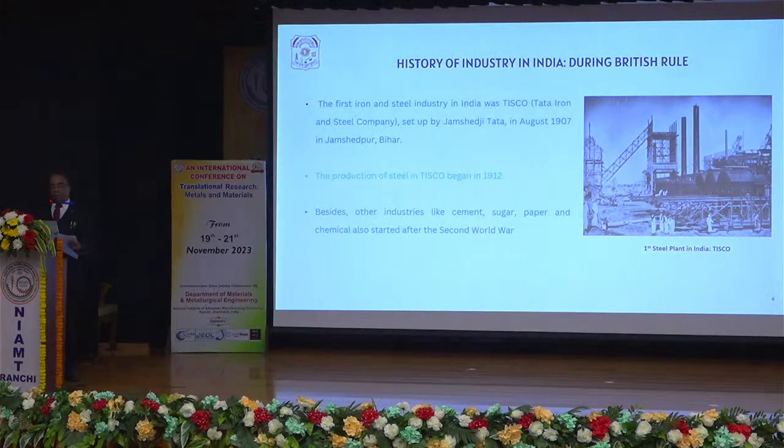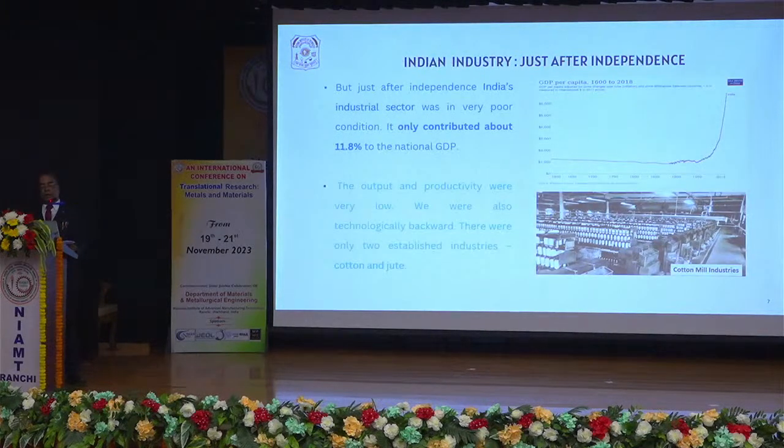Now, when we got independence in 1947, it was seen that our GDP share was only 11.8%, and the total infrastructure in the manufacturing and industrial scenario was in a very, very pathetic condition. And then India thought to make 5-year plans, you know.